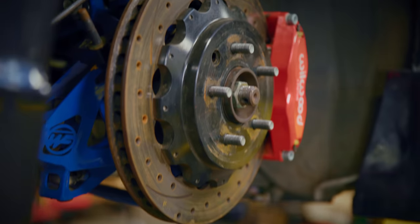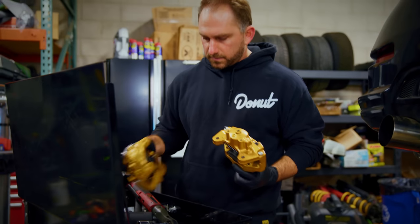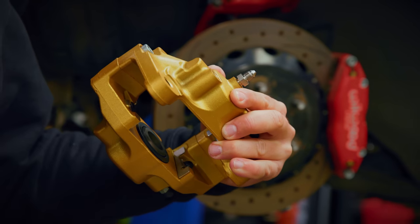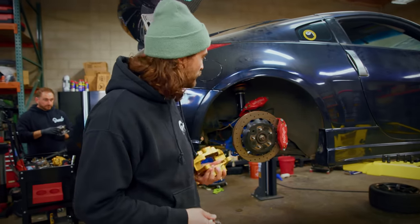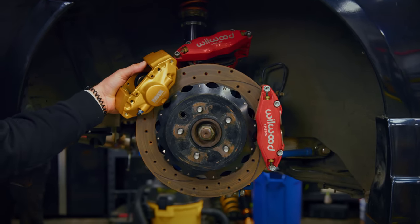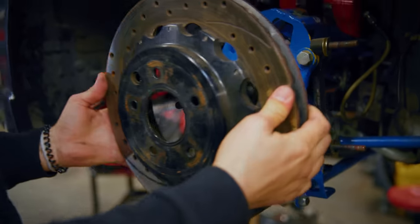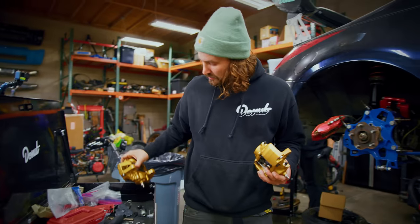So we're gonna get rid of the Wilwood 4-piston brakes that we were using for the handbrake and opt for a more OEM style 2-piston from Part Shop Max. This just has 2 big pistons in there and that should let our handbrake work a little bit easier. This is not a knock in any way on these Wilwood brakes. They are fantastic brakes, but they're meant for more traditional braking and we wanna be able to just lock up the rears. So we think these calipers are gonna let us do that a little easier. Okay, so that's gonna go there. And then this one go down in there.